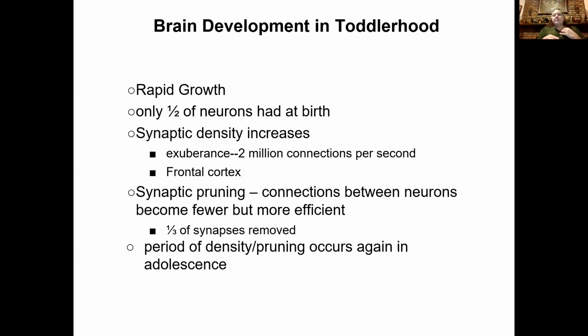This type of pruning makes the system more efficient. The connections that we need are strengthened and grow. The connections that we don't need are pruned back and removed. So 1/3 of the synapses are removed, but we're growing and making stronger those connections that we do use. Another intense period of this synaptic exuberance and synaptic pruning occurs in adolescence as well.